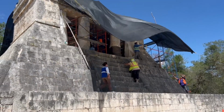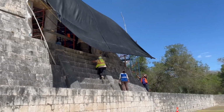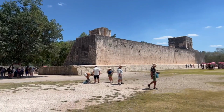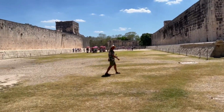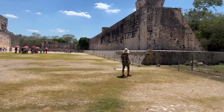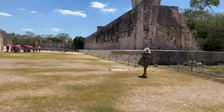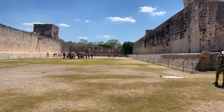That is good that they're trying to like restore it a little bit, you know? Some upkeep. What a grand court, though. They really gave a big stink about this game, you know? Kind of evocative of our modern stadiums today, just on a much smaller scale.